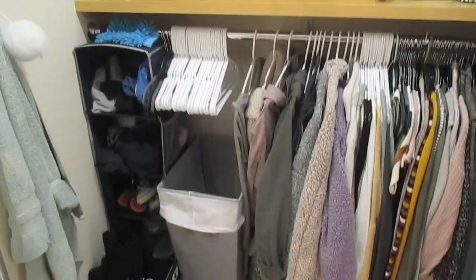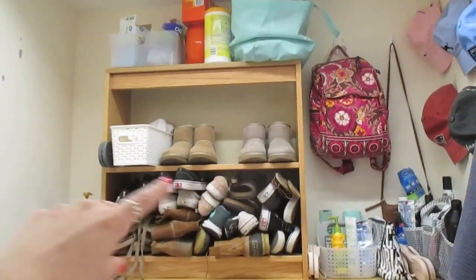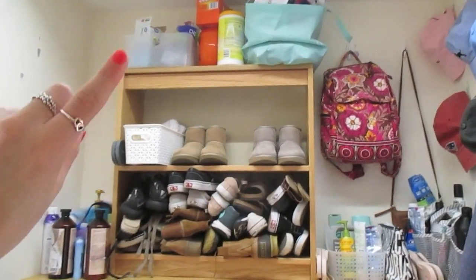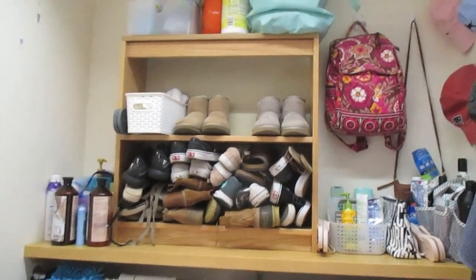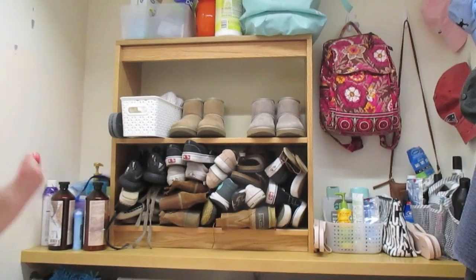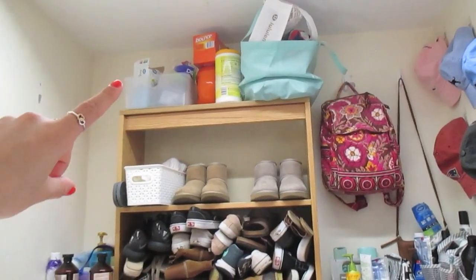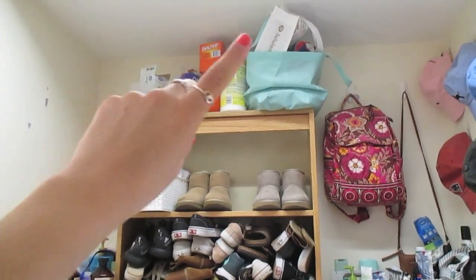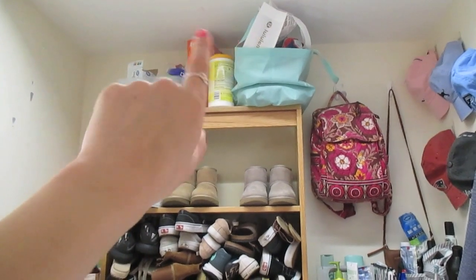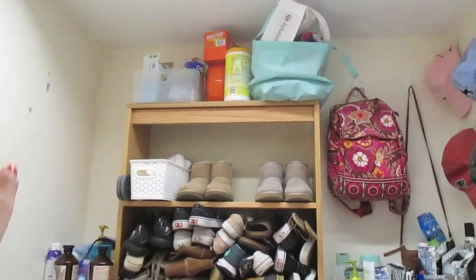Okay, so this is the closet. A lot happening. Basically where we keep everything. These shelving things is actually the bookshelf that came on my desk, and I didn't want it because I thought it would take up too much space. So I put it in the closet, and we just keep all of our shoes on there. And then on top we have cleaning supplies. In there is forks, spoons, plates and stuff. And then that's my bag, and I just have extra reusable bags in there. So like Lulu bags, TJ Maxx bags, etc.